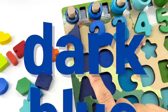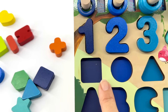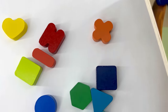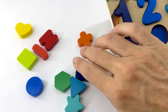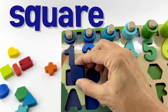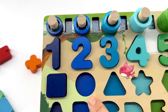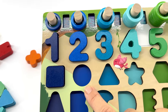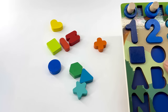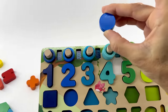Let's start with dark blue. Do you know what shape that is? Yes, it's a square. And looking at these shapes here, do you see a dark blue? Right. Here it is. Dark blue square. There we go. And here we have blue. What is that? Think real hard. Right, it's a circle. Can you point to the blue circle? Good job. Blue circle.